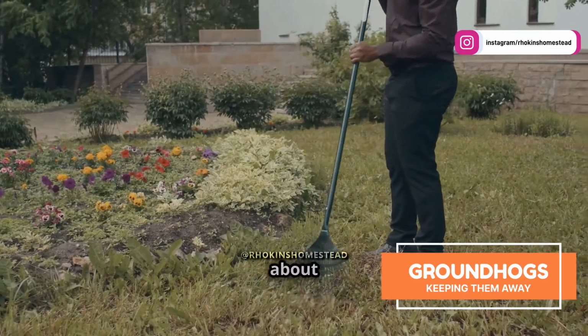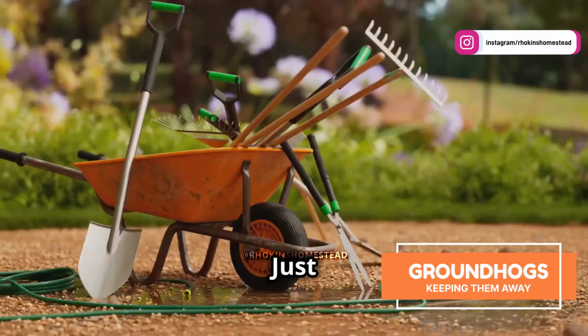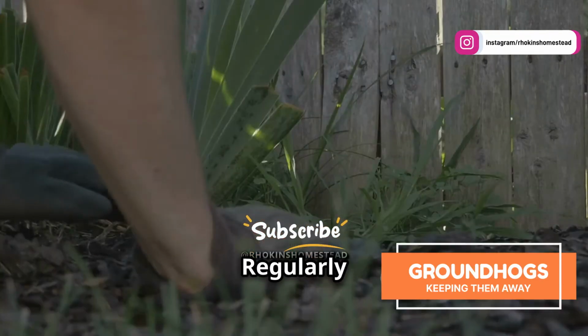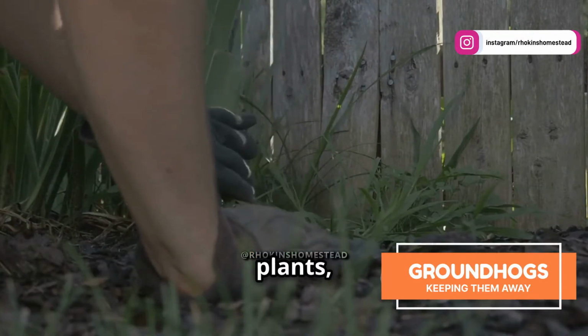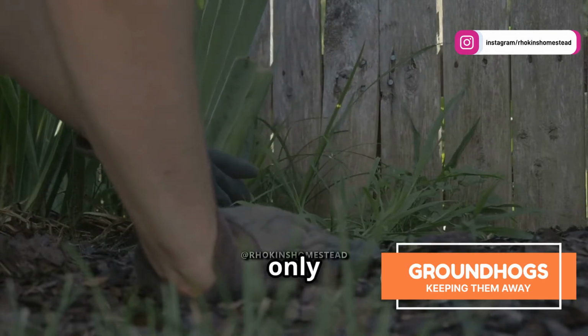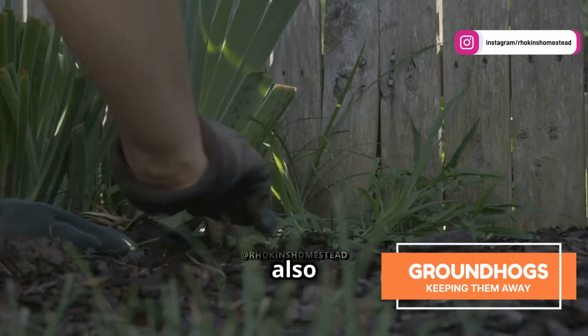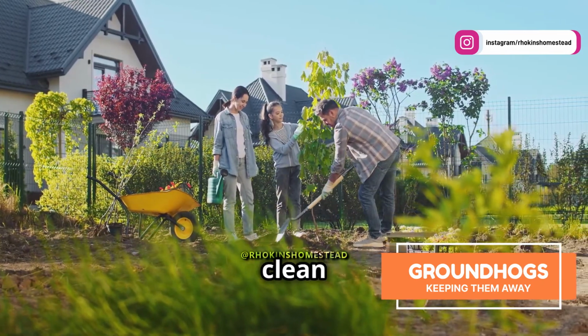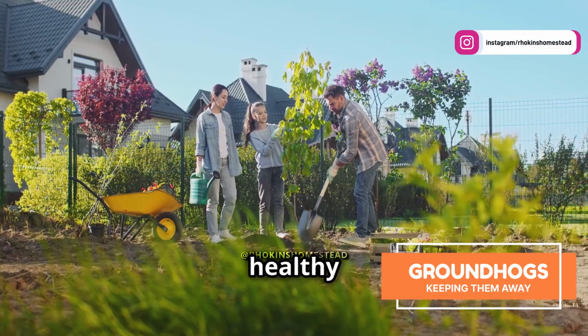And finally, let's talk about general garden hygiene. Just like we keep our homes tidy, we need to do the same for our gardens. Regularly weeding, trimming back overgrown plants, and removing debris will not only make our gardens look their best, but also make them less appealing to groundhogs. Think of it like this. A clean and tidy garden is a happy and healthy garden.